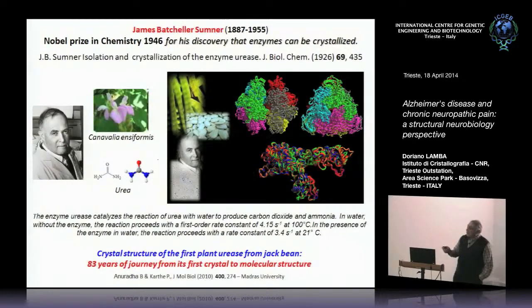So the major point is that these crystals were available since then, or even earlier, but nobody was able to solve the structure. There were some problems related to the crystal. This is a glycoprotein, so you need very highly sophisticated chromatographic techniques in order to have a homogeneous preparation of the protein. This was the successful attempt run by Karthikeyan Ponnuraj from Madras University, who, 83 years after the first crystals were obtained, was able to solve the structure.